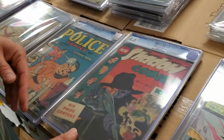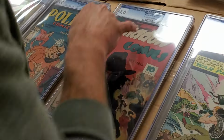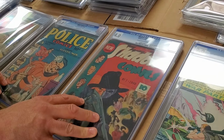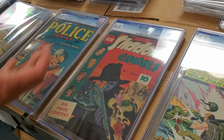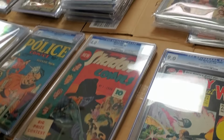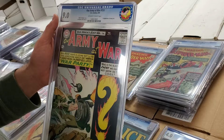So this came out at the same time Superman 1 came out. This, well, about a year after. Year after. That was crazy. Right, because 1940. So this is about a year after Superman, and Shadow was on the radio, pulps, and this is him in the comics. So he's just an American, a classic character.